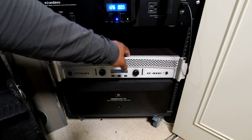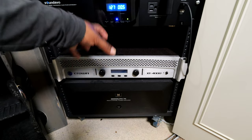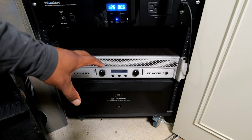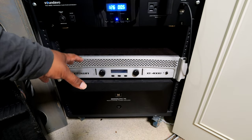Now we got to be careful because this is a lot of power. I think this can get up to over 2500 watts to one single speaker. So we want to be careful because my sub is not rated for this much. It's more like 800 watts or something in there. So pretty powerful, but not 4000 watts powerful, right? So we want to be careful, but we do need to hook it up to the sub.